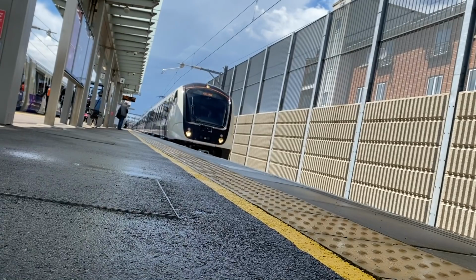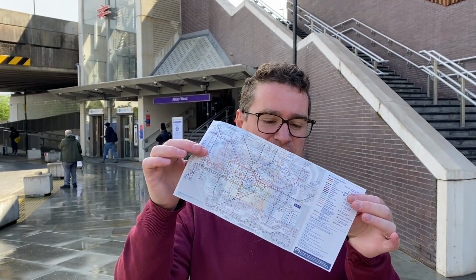It is Tuesday, 24th of May 2022, which means only one thing, that this bad boy behind me has finally opened. We're down at Abbey Wood. It has just appeared on the brand new tube map. So let's go in, take a look and have a ride with the brand new Elizabeth line.